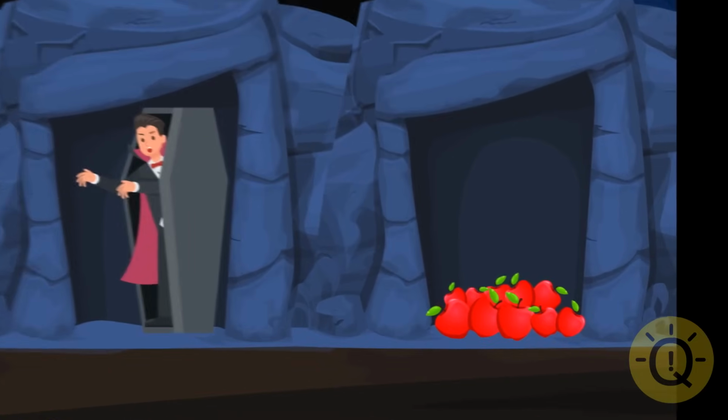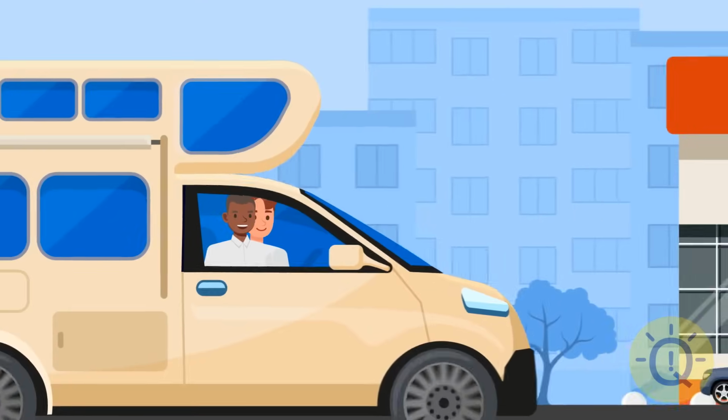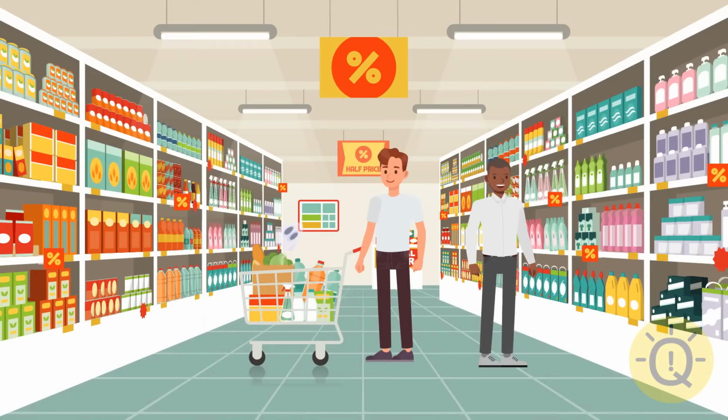The third tunnel is safe. The guys don't have to eat those apples. After their epic adventure in the cave, Zach and Peter went to the supermarket to buy some groceries. I'm guessing the apples made them hungry. Can you see a ghost in this room?